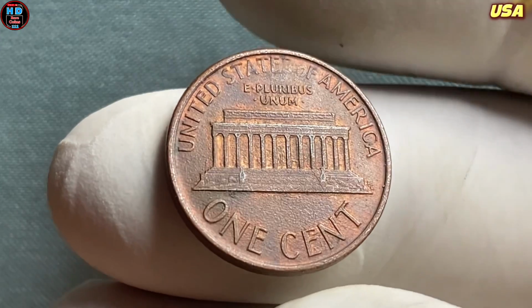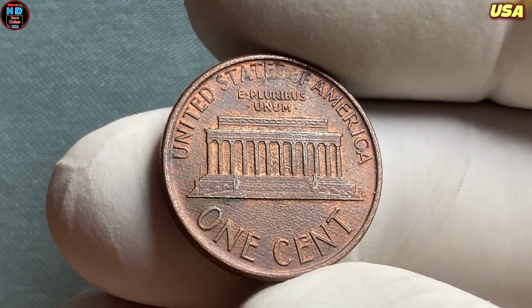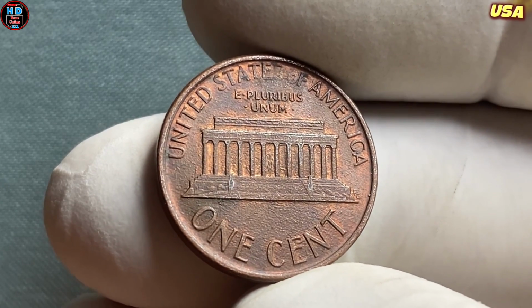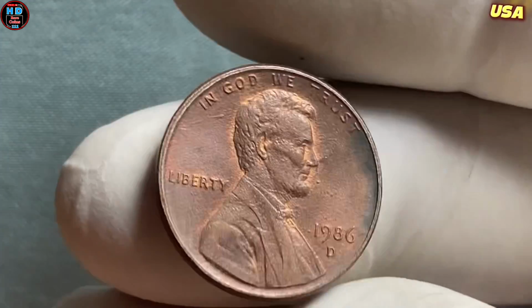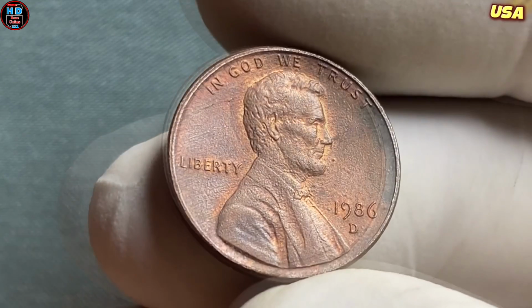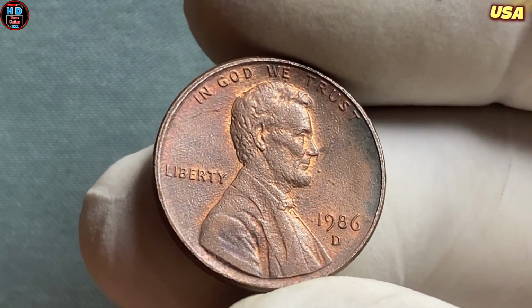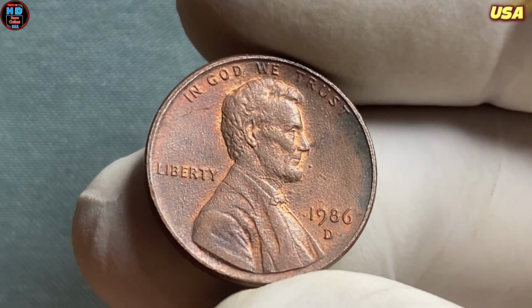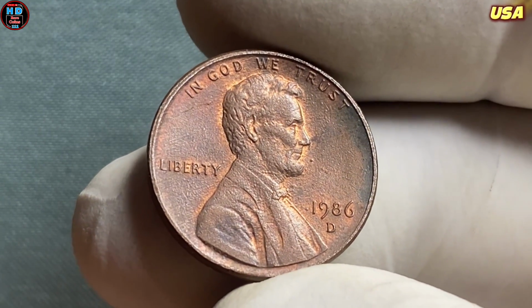These coins spread slightly outward, creating a wider, smoother edge, a clear signal of a minting mishap. Collectors are also drawn to the occasional die cracks found on 1986 pennies. These appear as raised lines or cuds on the coin, caused by breaks in the die used to stamp them. The more dramatic the crack, the higher the interest, and the value.